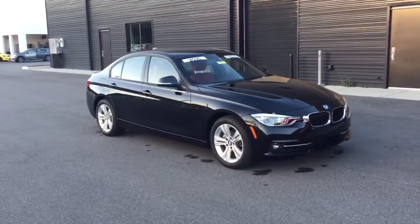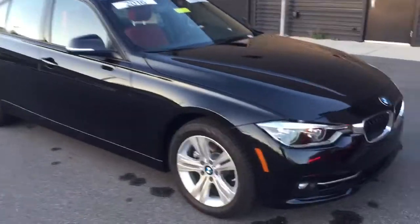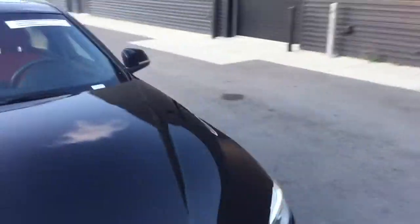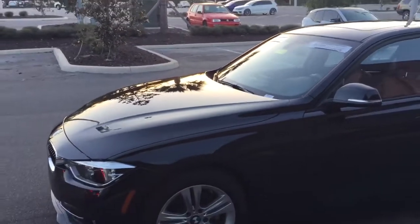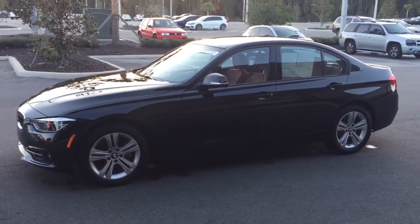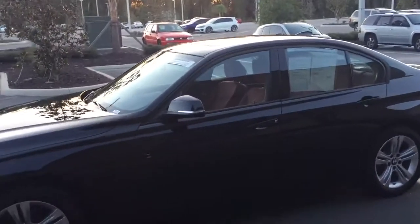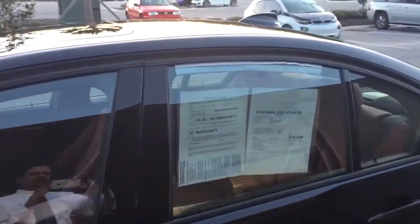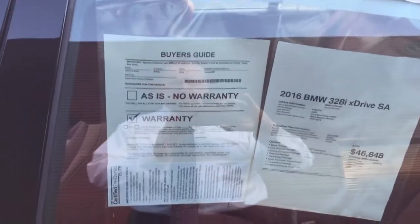Now this is a black one. Same scenario as the first one. Different equipment, different wheels. But this one has a technology package which has a heads-up display. The first two did not. There you go, sides. And this was black with red interior. There again, this one is a 16 factory car, still qualifies for all the incentives and rebates.